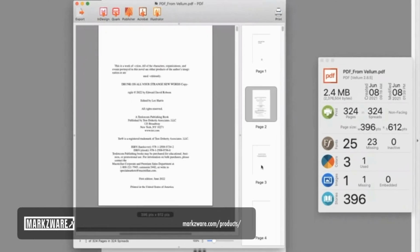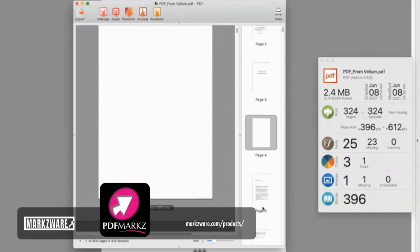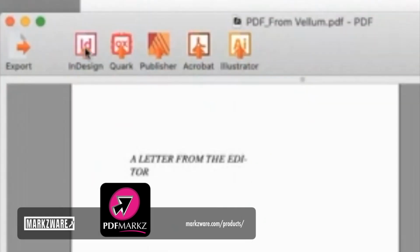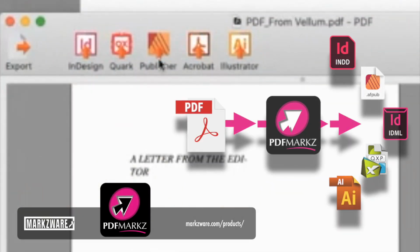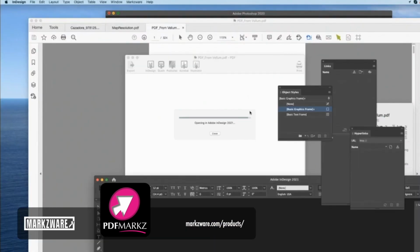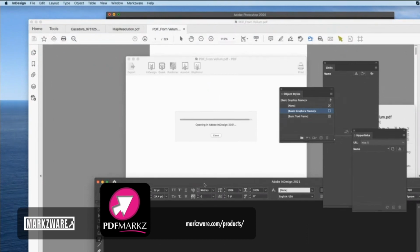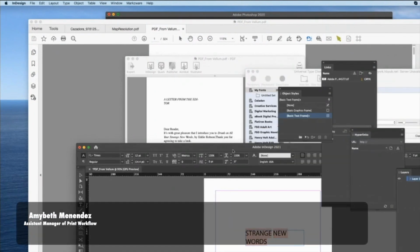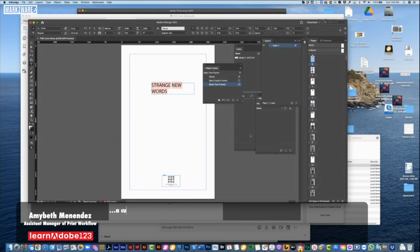So I get all the previews. I can look through the entire document. I can see the page size in this, and then I could export this to InDesign, if I wanted to just create my own PDF, and then it's going to open up in InDesign. There it is. Now I have my 324-page InDesign document.